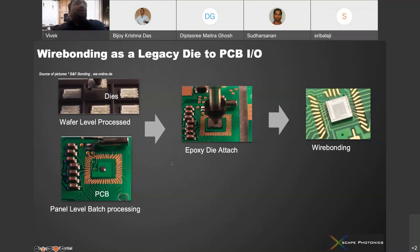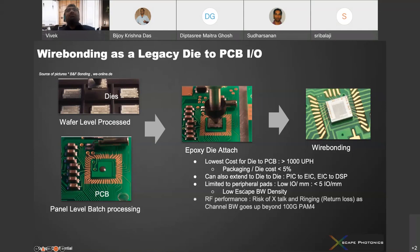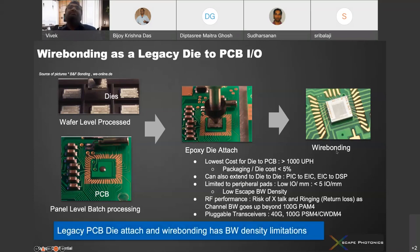Okay. All right. So when we talk about packaging, what we really think about is traditional dies, which is the most popular one. You have dies with certain pads. You have a PCB with certain gold pads, and you typically think about wire bonding these pads to a PCB. This is the most popular form of packaging, right? And it's extremely low cost, very cheap. But the key constraint here is low escape bandwidth density associated with these packages, right?